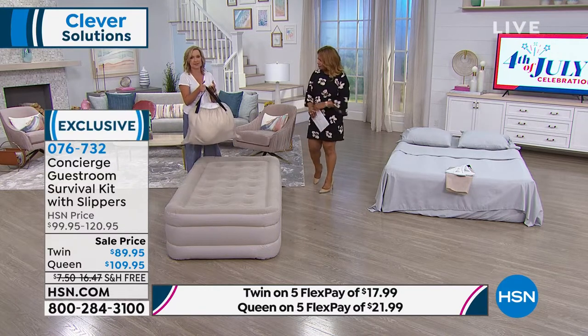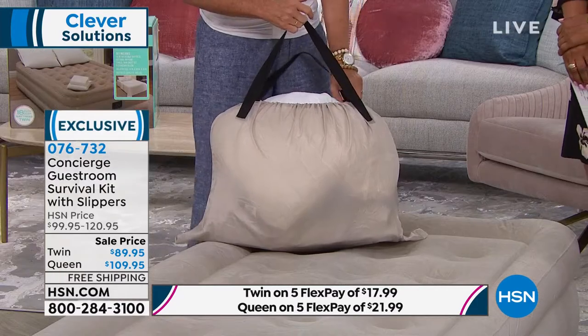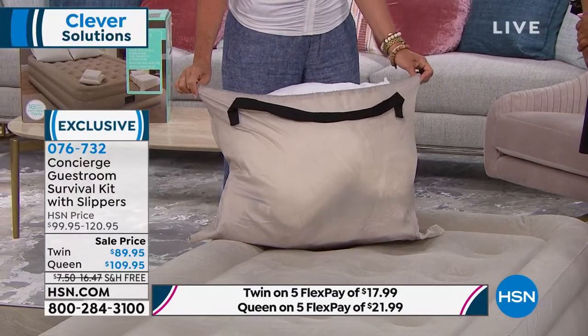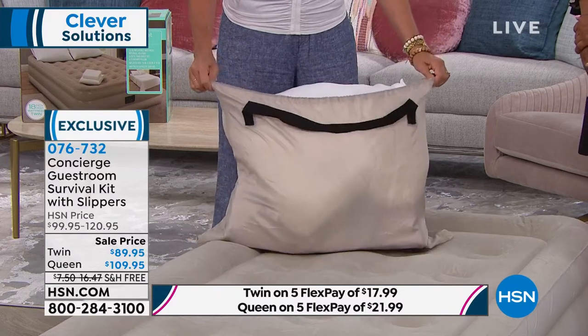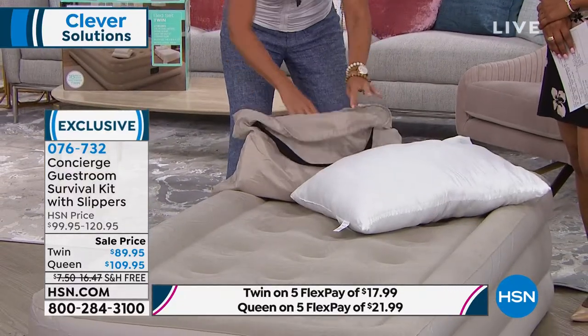And I want you to see this because people ask me this all the time. Will it all fit in that bag? With the queen, I would say both pillows might not. But this is the twin. And I love the storage bag as much as I love the whole thing, because how many times have you tried to get an air mattress back in the bag and it never goes? So this is a drawstring bag. You can see I've got my pillow. Now this is your twin. With the queen, you're gonna get two pillows.